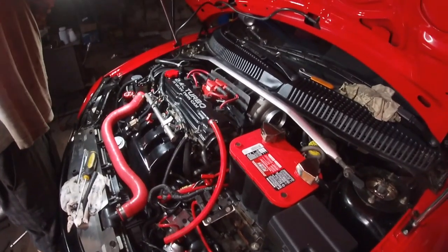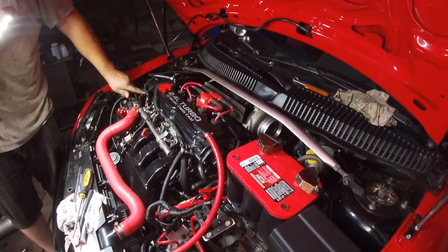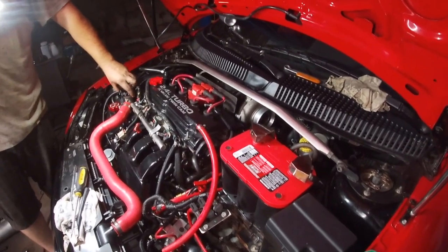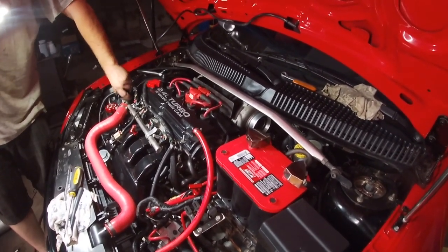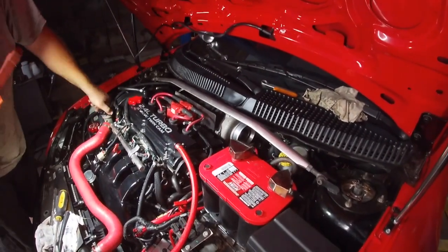Okay, so everything's buttoned up. So we disconnected the coil and the injectors. What did you? Yeah, you did the injectors. Yeah. And the injectors, so that way we can crank it a couple times, let the oil go through the turbo since it is pretty fresh.